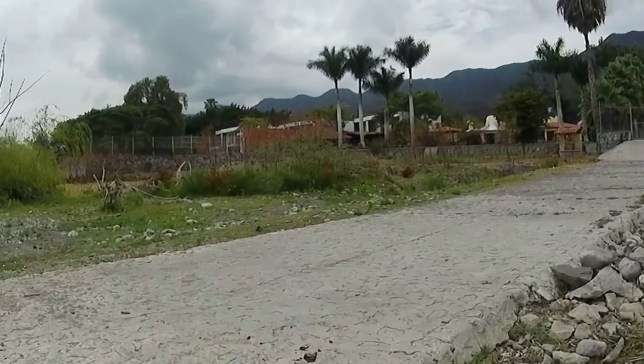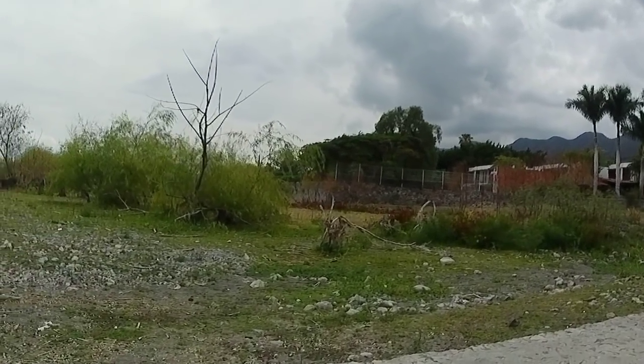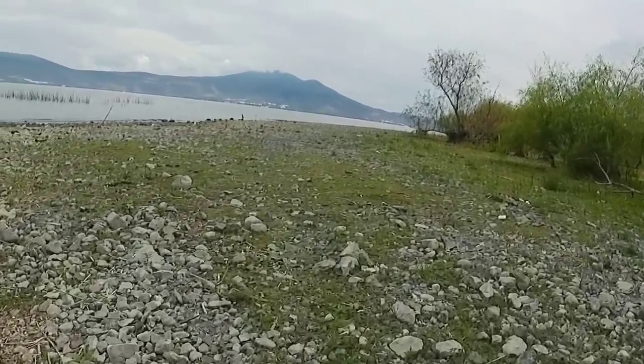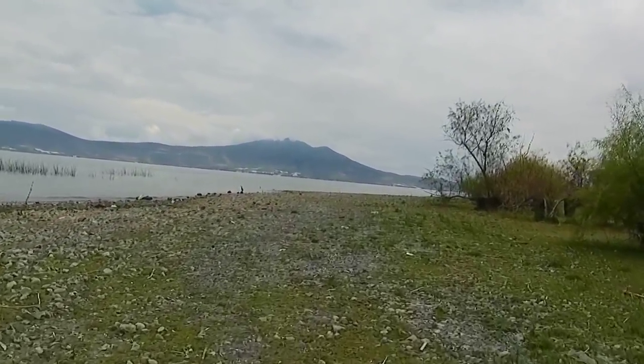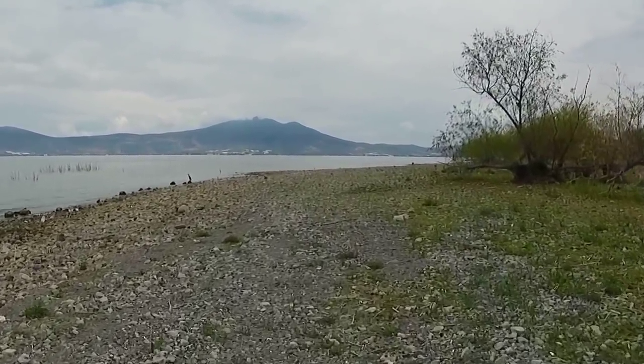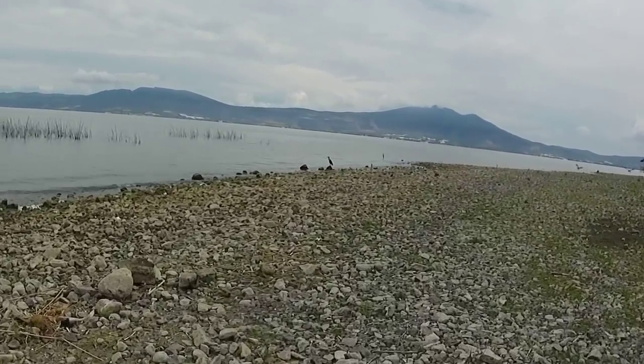This is a boat ramp. You can see that the lake is so low that the boat ramp didn't get all the way to the water. It has historically been lots higher than this, but 20 years ago when we first came down here, it was lower than this.